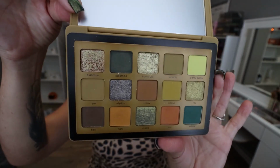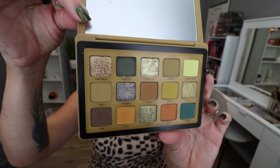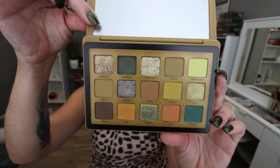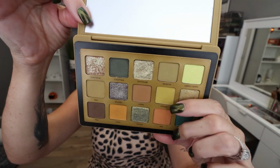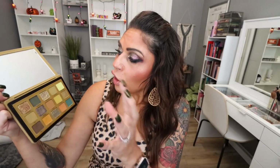And here is the Yucca palette. It is absolutely stunning, and it is absolute fall. We have oranges, this baby poop mustard yellow, which is stunning. We have some grungy greens, some grungy oranges, and the shimmers. The shimmers in this palette are really, really absolutely positively gorgeous. This is what kind of reignited my love with Natasha Denona. I just bought her I Need a Nude palette, and I love that as well.